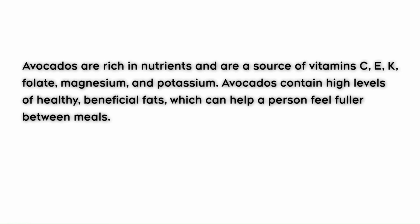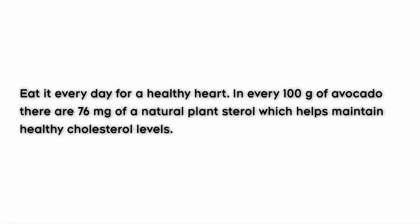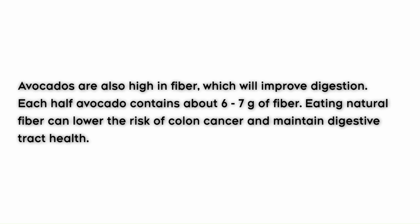Avocados are rich in nutrients and are a source of vitamin C, E, K, folate, magnesium, and potassium. Avocados contain a high level of healthy, beneficial fats, which can help a person feel fuller between meals. Eat it every day for a healthy heart. In every 100 gram of avocado, there are 76 milligrams of a natural plant sterol, which helps maintain healthy cholesterol levels. Avocados are also high in fiber, which will improve digestion. Each half avocado contains about 6 to 7 grams of fiber. Eating natural fiber can lower the risk of colon cancer and maintain digestive tract health.